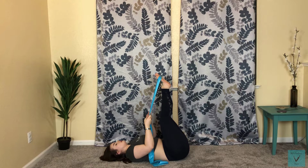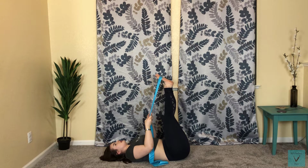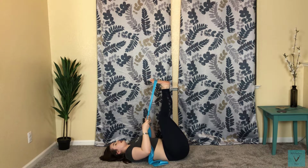You can point or flex your foot here if you'd like. Flexing your foot adds in a little extra calf work. Pointing is a little bit more hamstring heavy. Feel free to do both, whatever feels good for you.